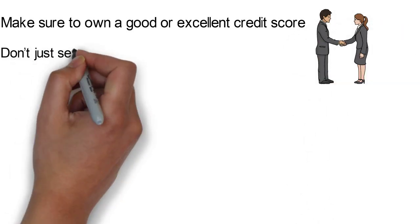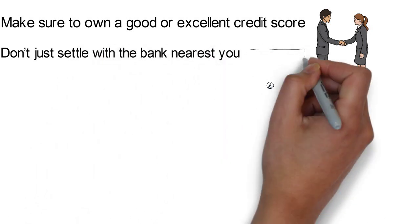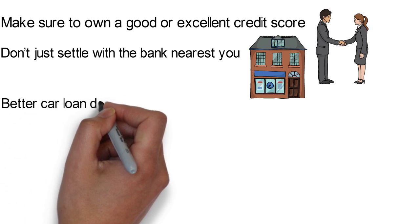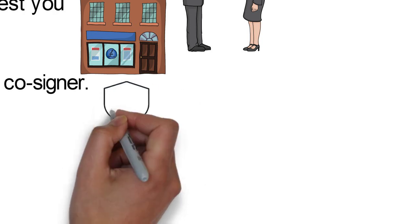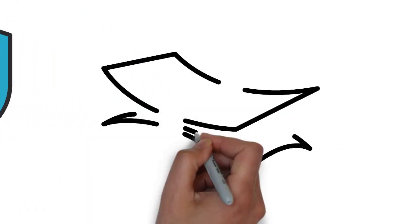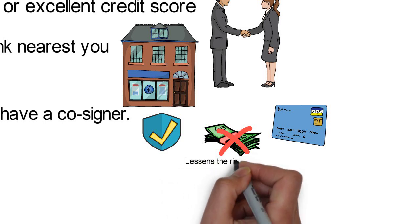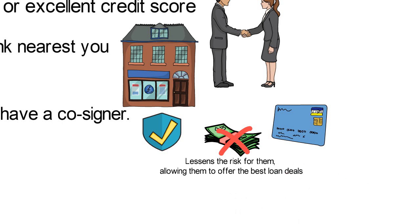Don't just settle with the bank or credit union nearest you. Shop around with as many lenders as you can to find the best car loan deal you can have. Many lenders give better car loan deals if you have a cosigner. Just like the collateral of a secured loan, the cosigner will also serve as security to the lender. That's because, in the instance that you're unable to make repayments, the cosigner will be billed in turn. This lessens the risk for the banks and credit unions, allowing them to offer the best loan deals to borrowers.